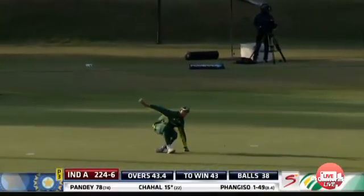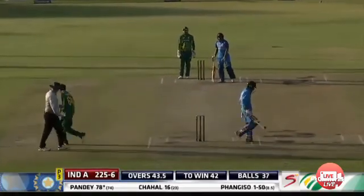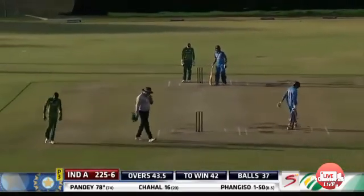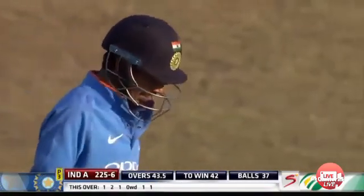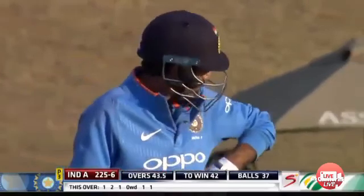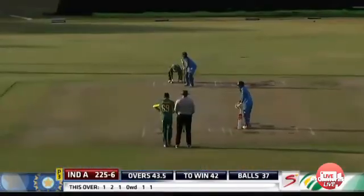Another single, this time fine of short third man. Does the fielding. Still think it's very important that South Africa realise here 1 or 2 wickets changes this game on its head.